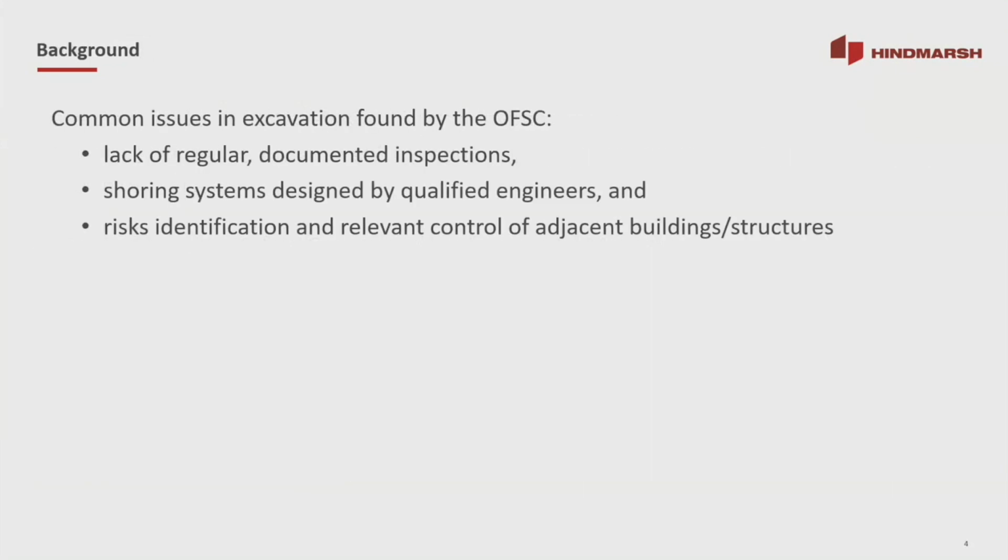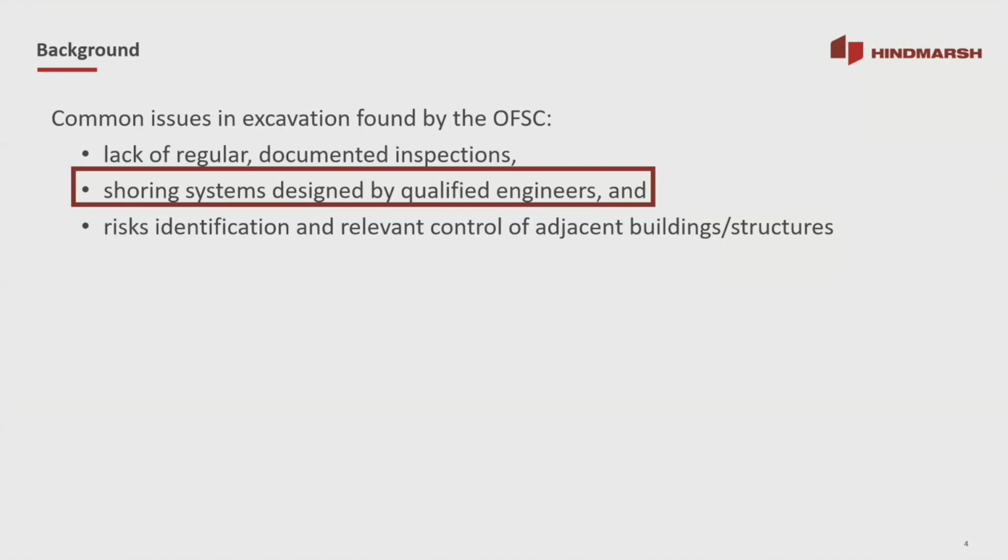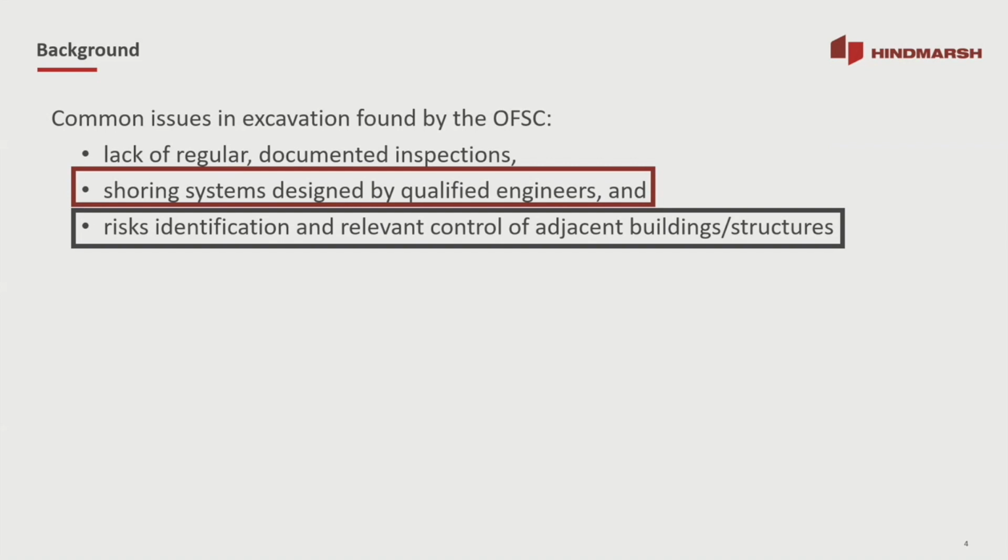Common issues in excavation found by the OFSC: lack of regular documented inspection, shoring systems designed by qualified engineers, installed by competent people, as Ralph touched on, and risks identified and relevant control of adjacent buildings and structures. So we're going to be touching on the shoring systems. That's where the corrective action came in, and very much one of the driving factors of this safety and design process in a scenario we'll be talking through is around control of adjacent buildings and structures on this particular project.